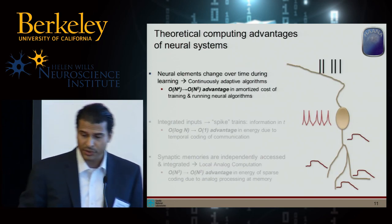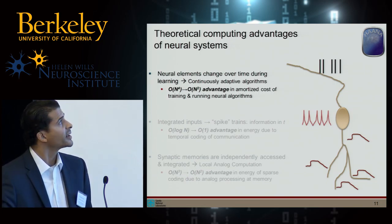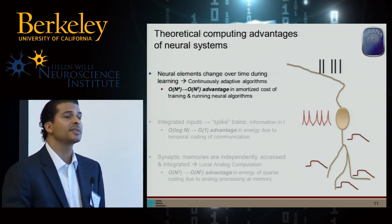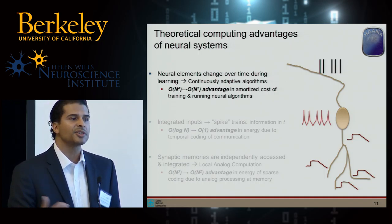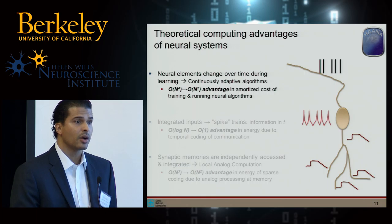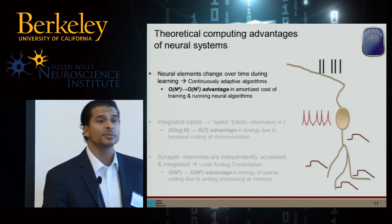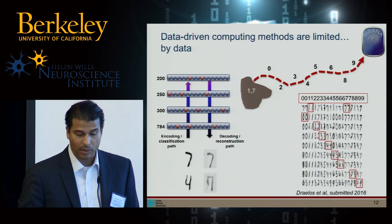So the first step I'll go through is shown here in terms of the theoretical computing advantages that we have for neural systems. And again, we're working on a number of publications for this. Again, getting back to this issue of concept drift and trying to have algorithms that are continuously adapting to new information that's coming in. And just as an example from a complexity analysis, we all understand that it's much easier to develop an algorithm that can adapt to new data than to completely construct de novo a brand new model every time that you have changes in data. And so we think that there's definitely an advantage in the amortized cost of training and running algorithms as long as that algorithm is flexible to handle new data coming in. So again, that's just one of the approaches that we're trying to take.